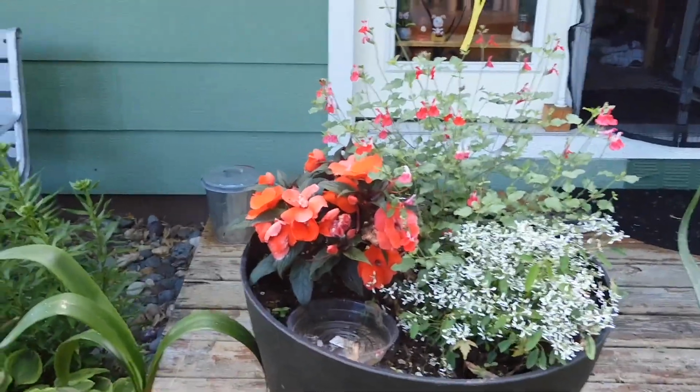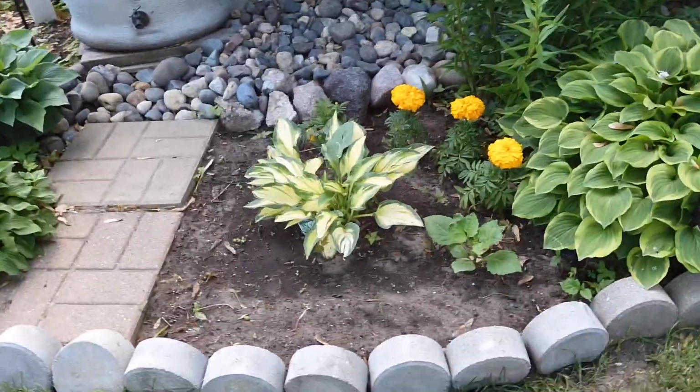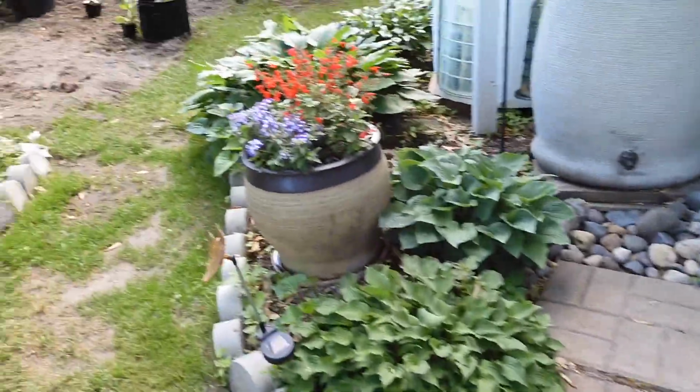Things that got rearranged from our patio. This is still just looking pretty. It looks like the lilies are going to bloom sometime soon. Some of them anyway. We've got all of this.